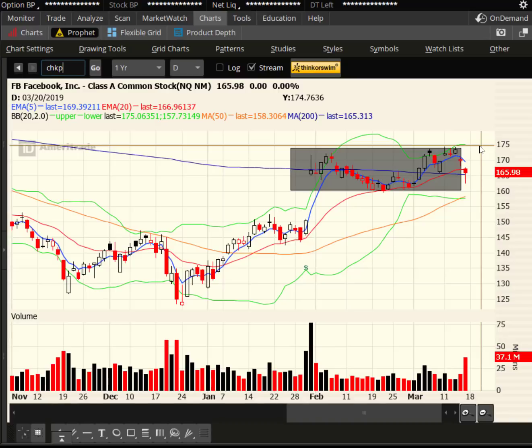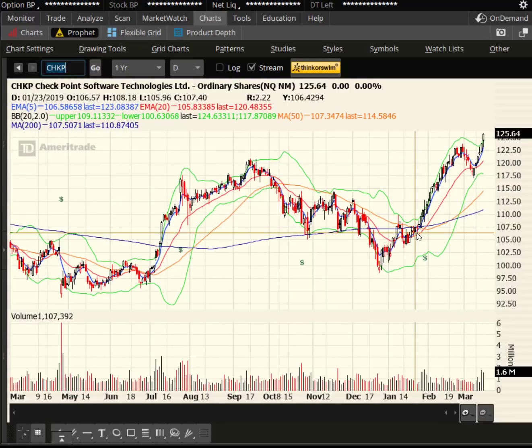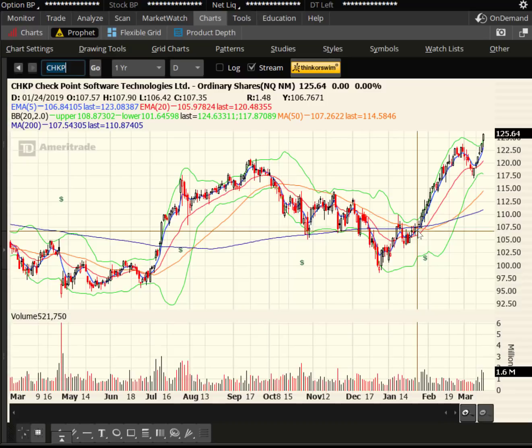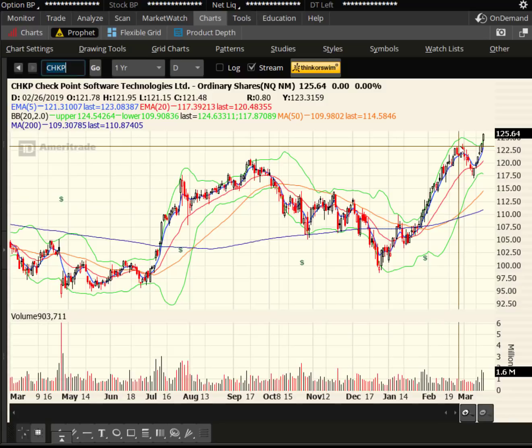Now, Checkpoint Software, I had a question on this one. We talked about the seasonality play, wait for January. You get through earnings, and I already showed you this example, so I'm not going to bore you with the details. And we saw this option over double. I forget the number because I'm traveling, I'm in a hotel today, but it was incredible. And this was just straight up. You're talking around 110 right up to 122.